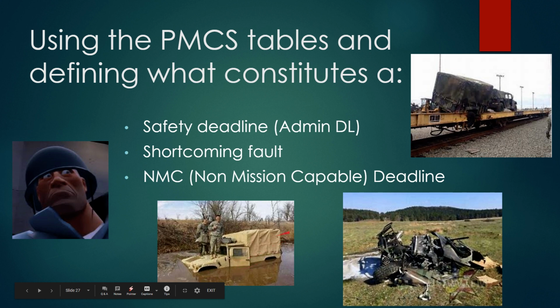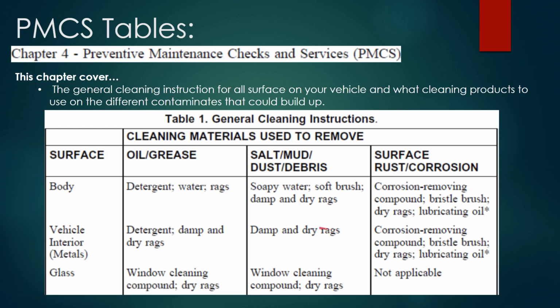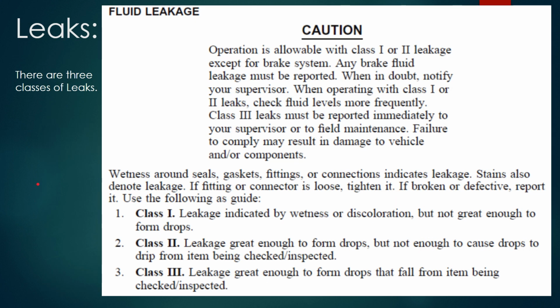So yeah, these are crazy. So this goes through your PMCS tables. This chapter covers general cleaning instructions. So this is like using certain materials, not corrosives, soapy water, brushes, rags, general cleaning. I've never seen this done in person unless you're going through a wash rack, and it's usually just a giant spray nozzle and you're knocking stuff off and trying not to hit the windows because you'll blow them to pieces. Seeing that happen is crazy.